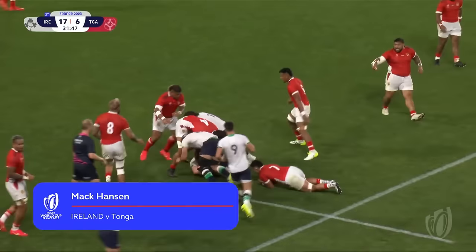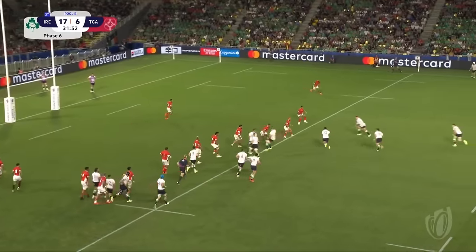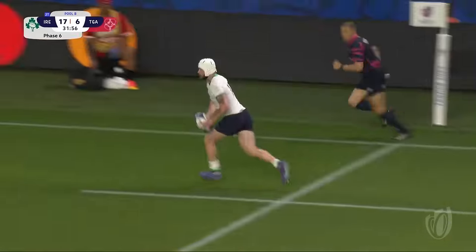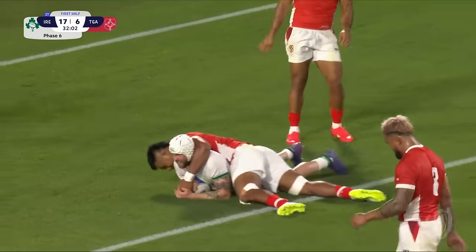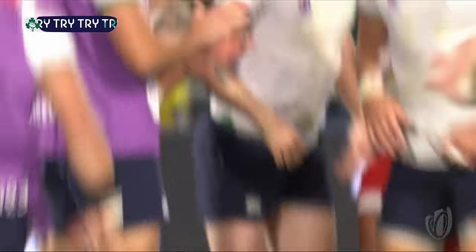Kelleher. Ireland hunting a third try here. Aki. Good hands from Keenan. Ringrose fits it onto Mack Hansen. Mack Hansen with some footwork. Cuts inside. Mack Hansen! Oh, that's brilliant! What a finish!